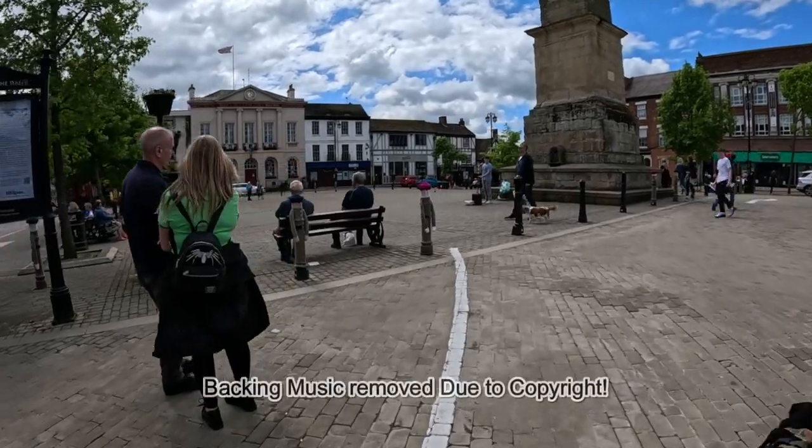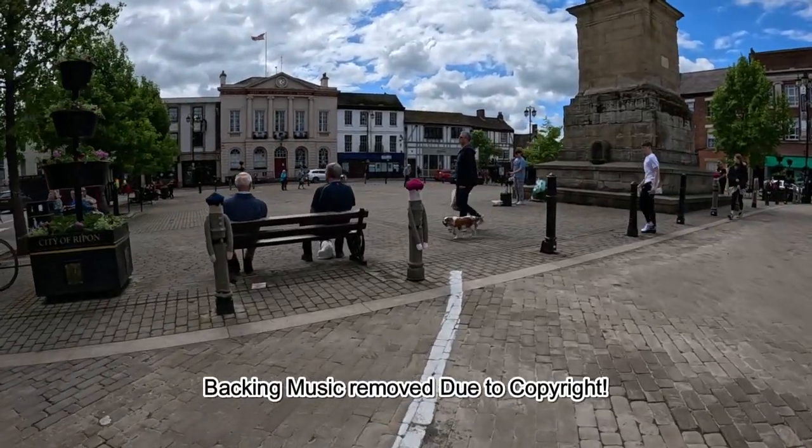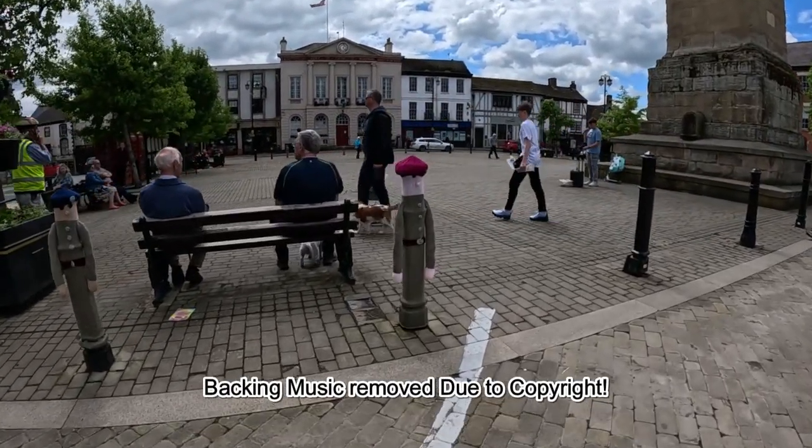Look what somebody's done to these poles. Somebody's knitted soldiers.